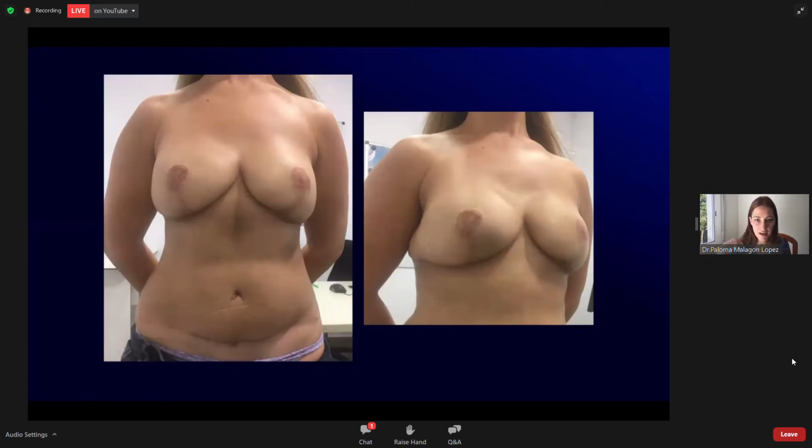This is the case. This patient was very happy with the results. Actually, sometimes I don't remember which one is the mastopexy surgery and which one is the DIEP flap because the symmetry between the breasts is very good, and she is so happy.